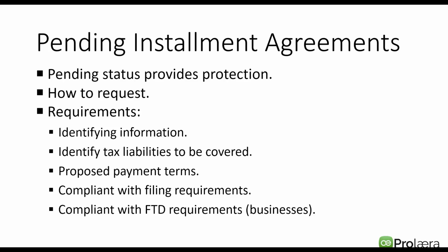You also need to include the proposed payment terms. So for example, let's say you're working with a landscaper who has seasonal income. You need to put in the request that installment agreement payment will be $900 a month for, you know, May, June, July, August, September, and then $250 per month for all other months. Okay, you need to specify that level of detail in your request.